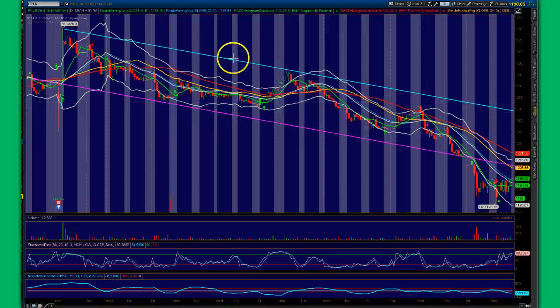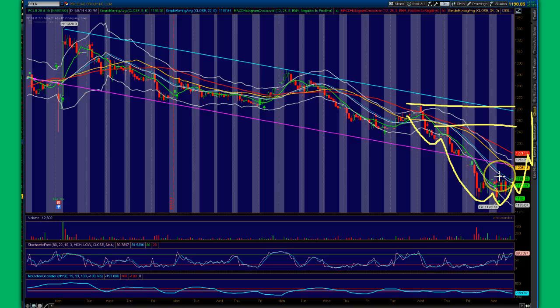So I'm going to draw this out. You're going to get towards this level. This is another level where we fell from. So if you want pattern symmetry, this is the one I'm showing you. Watch this. It could even pull back a little bit. From here, it'll pull back to 1190, very possible. Then it moves up to 1221, pulls back a little bit, and then attempts to go higher.